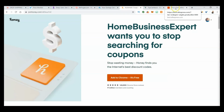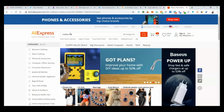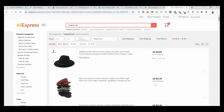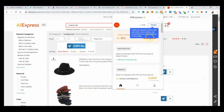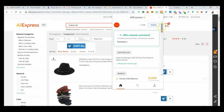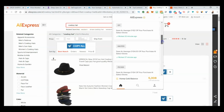So how that works is, let's say I go shopping on AliExpress and I forget to sign into a website. Honey will often pop up at the checkout, or you can come up here and you can see it has a little 12 for AliExpress. Then you just click activate, and it'll put that activation and you'll get that percentage back. It also shows you the different coupons as it goes around the internet.